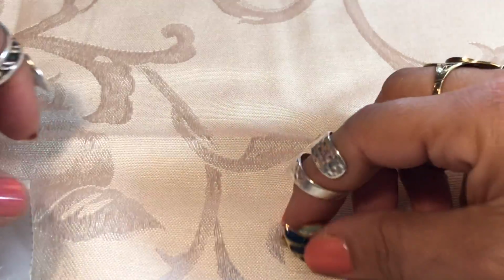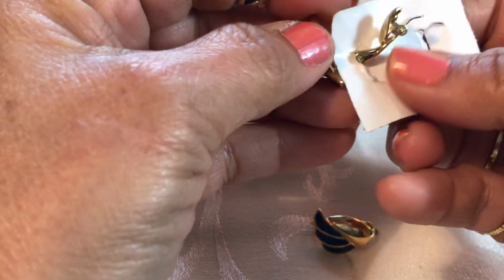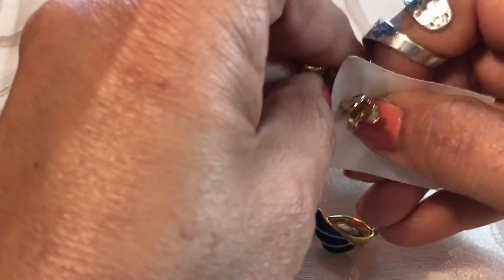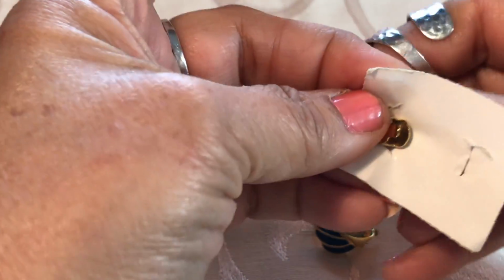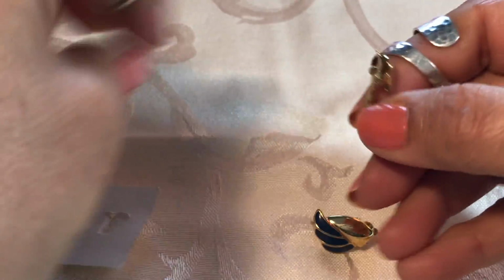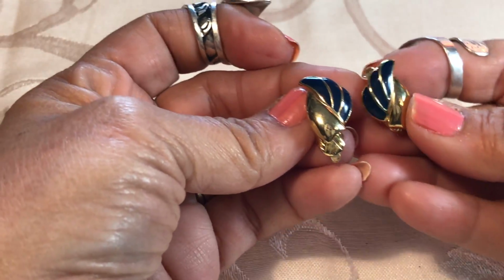Navy. I love navy. I love navy in jewelry and shoes. There's something really classic about it. Some navy pumps. To me, it just really looks very, very pretty. These are nice. Let's pull out another necklace.